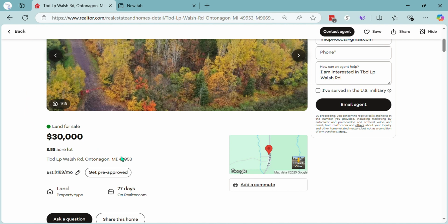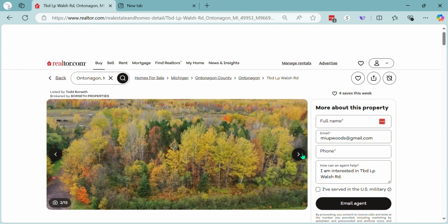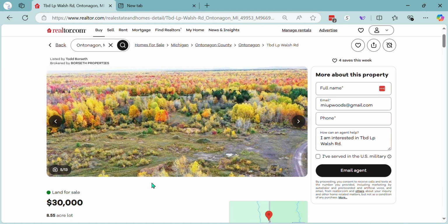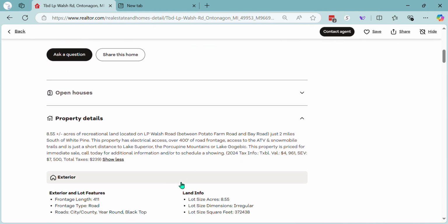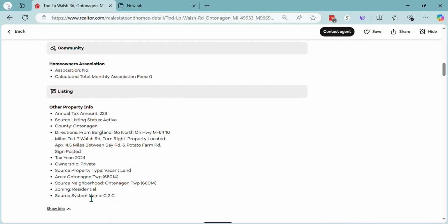So, for example, I found this property here in Noggin, which is over by the Keweenaw. Beautiful property. It's got a lot of trees on it. Got some land, 8.55 acres for $30,000. It does sometimes tell you here what they think the zoning is. So here it says zoning residential.